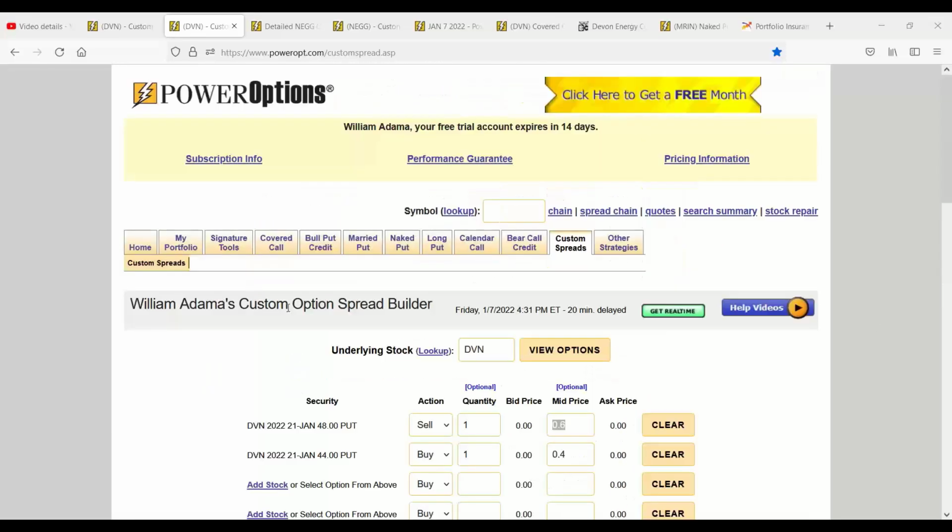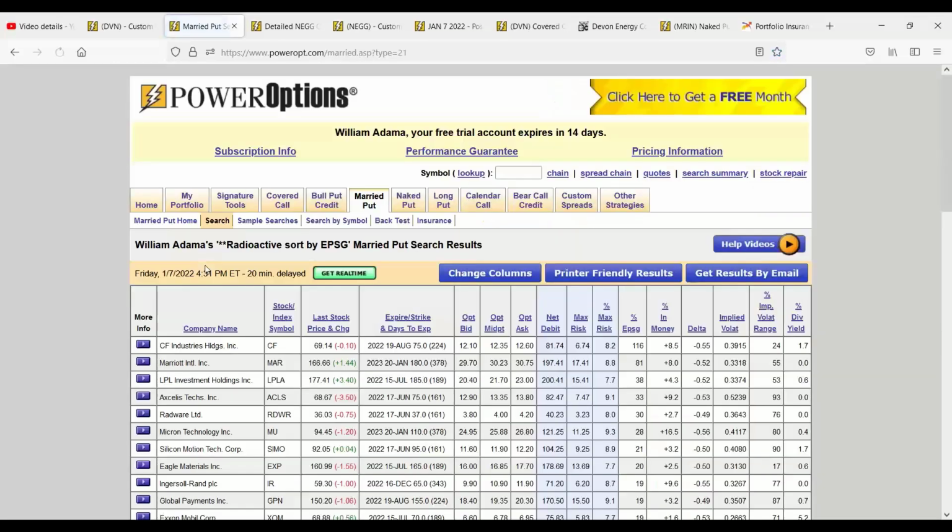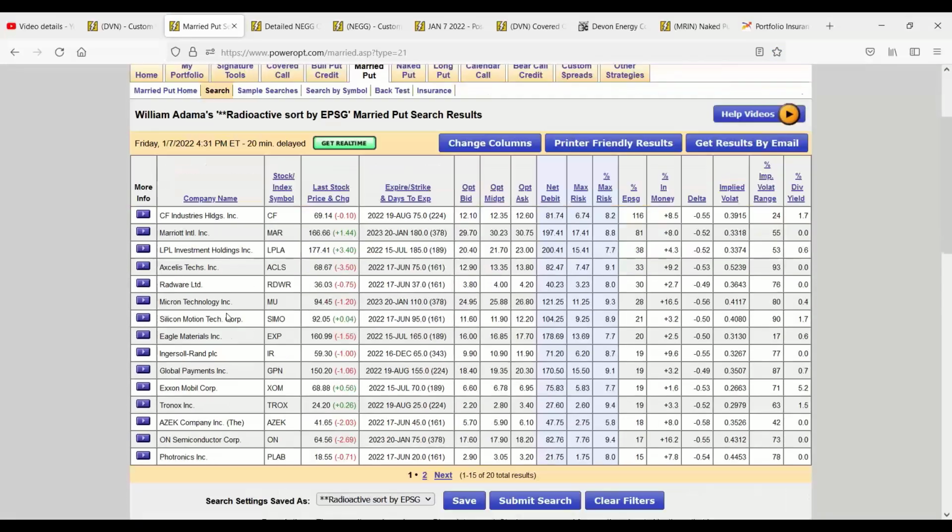Okay. Now, Pavol, keep in mind, when I open a married put position, I'm going far out in time. Yes, I know that increases the break-even, but I don't plan to stay in this position all the way to expiration. This is 224 days out. Here's a good January one on Marriott. I'm buying the stock at 166.66, and I could buy the 2023 January 180 put for $29.70.